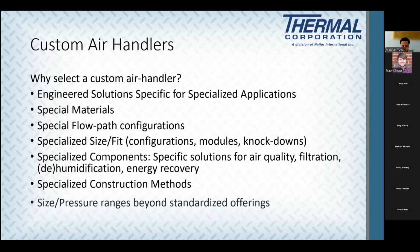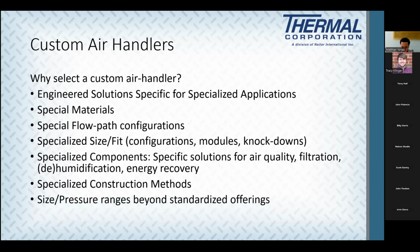And then size and pressure ranges being one of the last details. When you open a catalog, it's a table. You've got up to 10,000 CFM, whatnot, up to a certain size and pressure rating. With custom, we can do different fan walls, different fan manufacturers, different components. So you're not really too limited on the CFM or the static pressure. There's a plethora of different options in that category. So these are all the different reasons that are going to drive you to select a custom air handler.